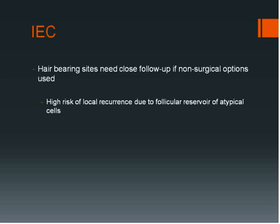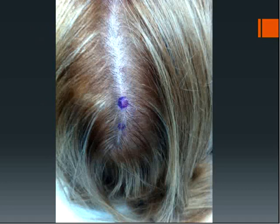For that reason, we'd suggest that you don't use non-surgical therapy for these at all, and it's always a surgical procedure that's performed when hair follicles are involved. Of course, that's not always practical.